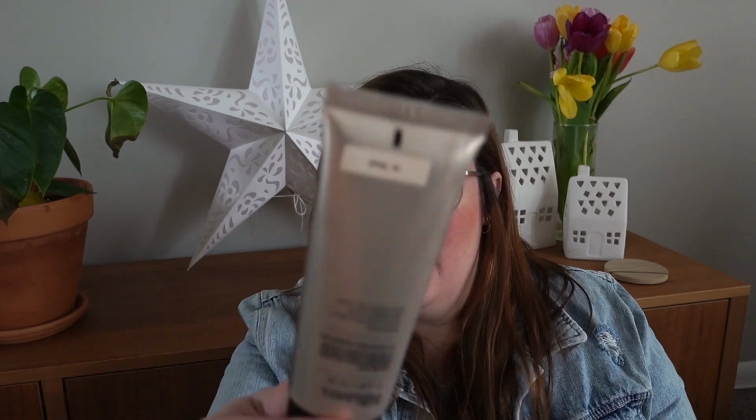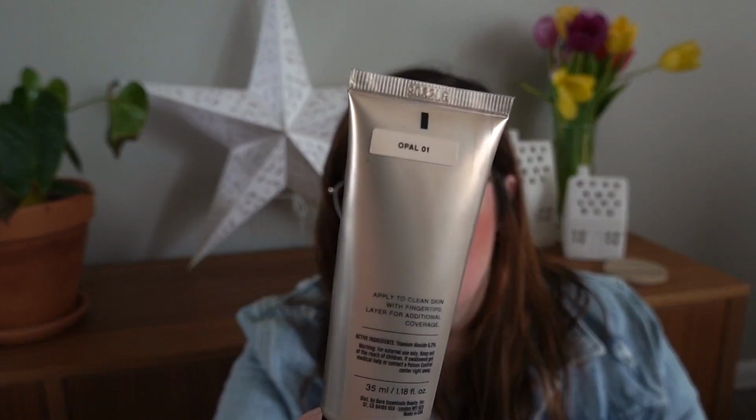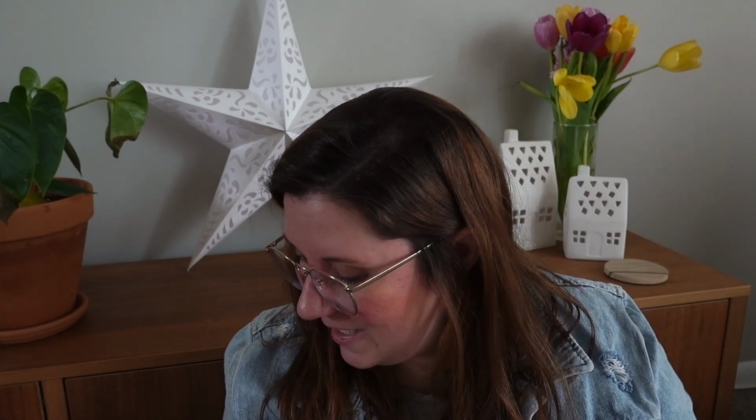I use the whitest version because I'm very, very pale. Number 1, Opal. That's me. I think that's also Blair. She always jokes about how she is the whitest translucent skin person.